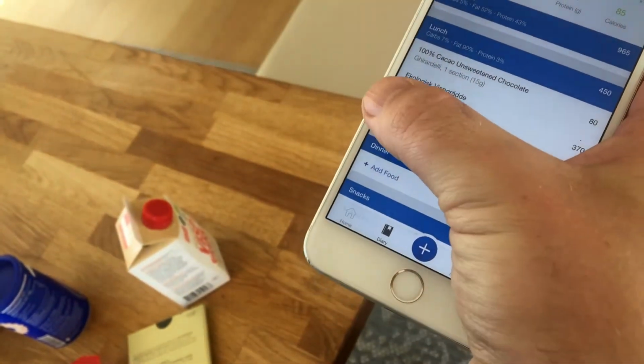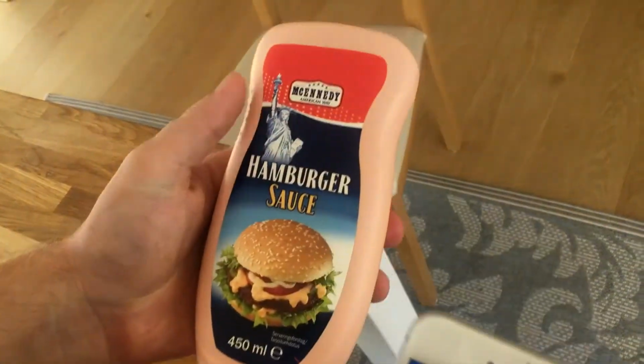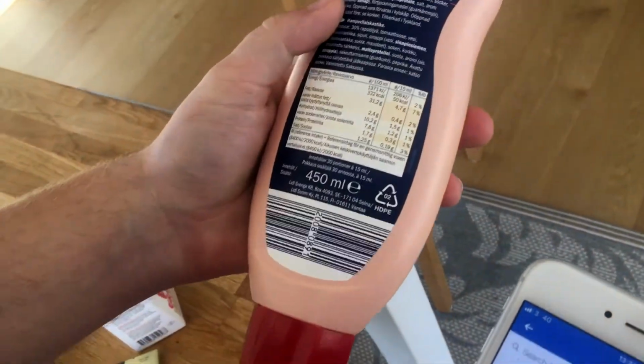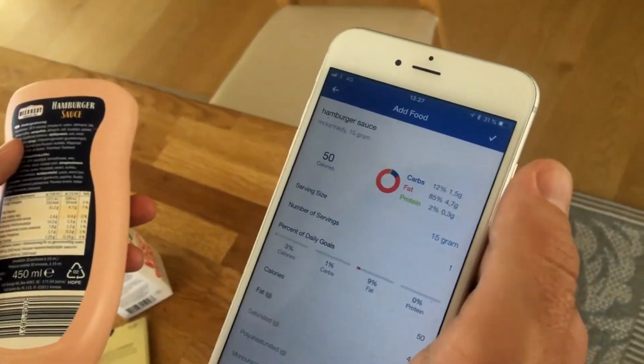Exactly. And now we're going to take the last food of the day. It's a really weird day. It's a made-up day. This is hamburger sauce. This is just for illustration. Yeah, exactly. This is an illustration day. So basically, you had on this day pork rinds with coffee and hamburger sauce.